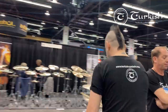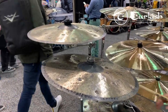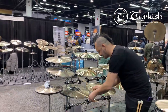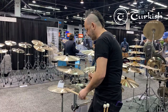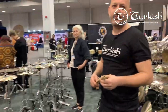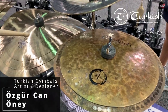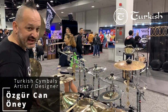Another new cymbal series, we didn't name them yet. These are prototypes. We have plenty of effect cymbals: Jarrod Cagwin Soundscape Series, Satellite Splashes, clap cymbals.